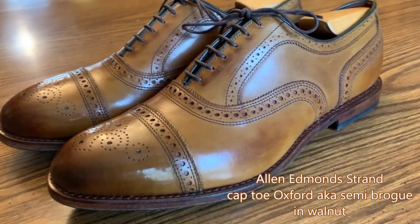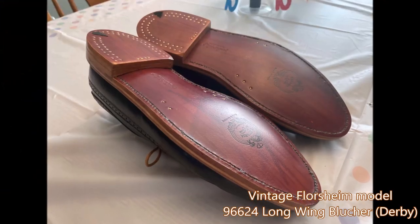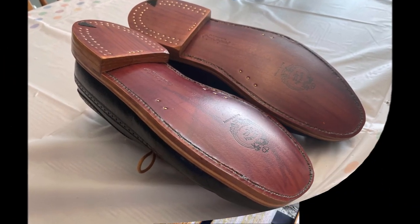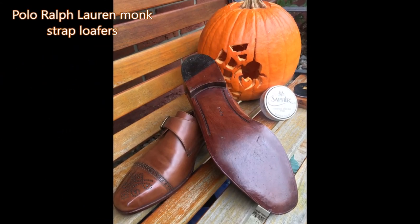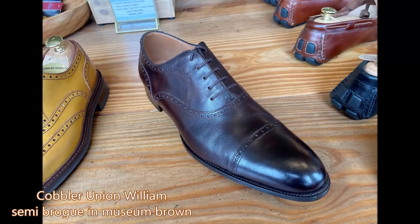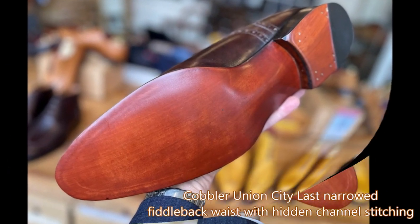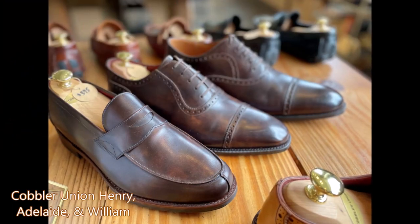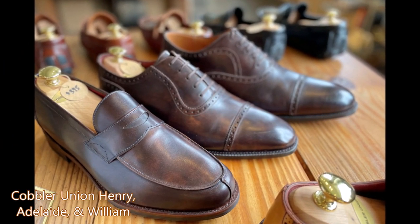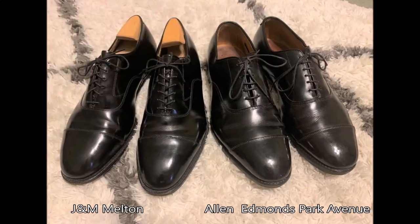Go out there and explore the different styles. For example, these vintage Florsheims that I resold myself. So the Polo Ralph Lauren's and the Cobbler Union shoes both have narrowed waists with what's called hidden channel stitching. The Cobbler Unions actually have a fiddleback waist. Those are features that are absolutely gorgeous, but probably don't mean a whole lot to people that are category A and B and do require a lot of extra care. I have a pair of shoes on order from them that I'm going to be reviewing soon. So get out there and explore all those different amazing styles.